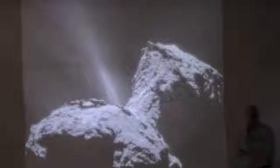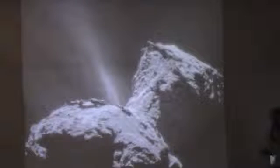How fast is it going? I have to look that up. I haven't committed that to memory. The lander, by the way, had spikes in it that were supposed to operate, but they didn't.